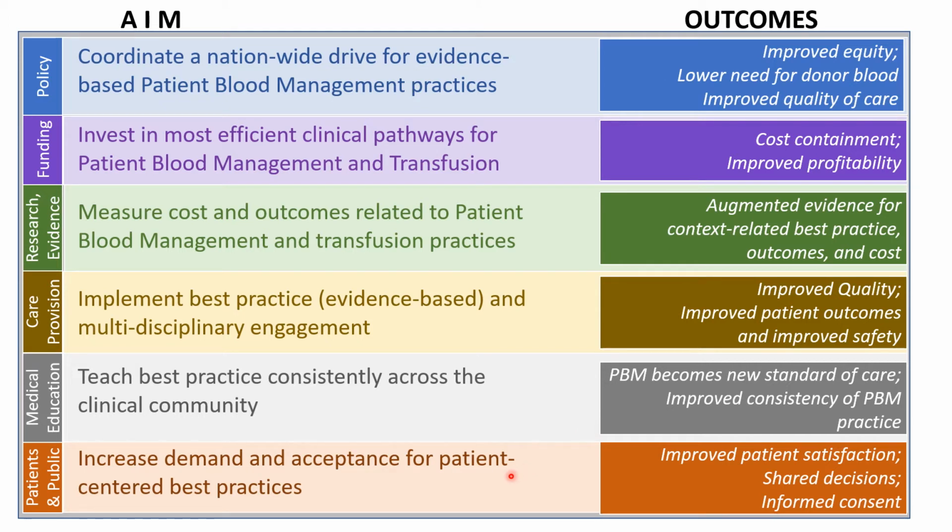On the level of the patients and the public, the aim will be to increase demand and acceptance for patient-centered best practice, with the outcomes of improved patient satisfaction, shared decision-making, and informed consent.